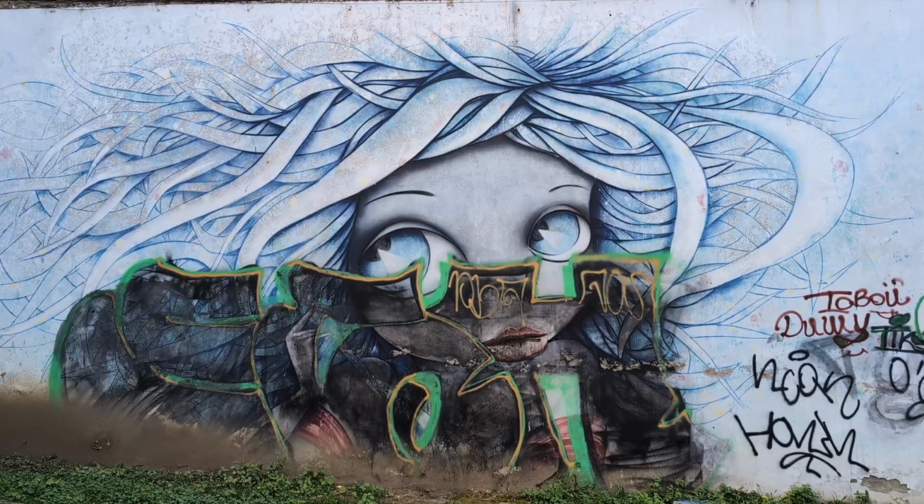So we're just in Love Alley right now, and there's a famous mural here in Kutaisi, but it's really unfortunate someone graffitied all over it. Hobo gang. So that's unfortunate, but you can still see it a little bit.